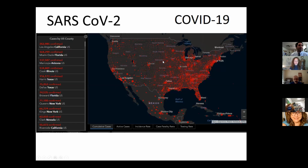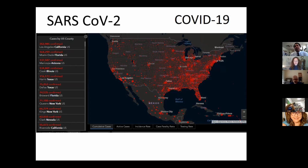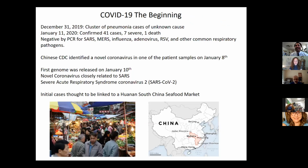But I think what's interesting about this map is there's really no place in the United States that COVID-19 hasn't touched. Whether it's in major cities like New York or Chicago, or smaller cities like Racine, Wisconsin, where I'm from, you can have outbreaks in all of these different areas across the country. So how did we get here, and how is testing involved in this?